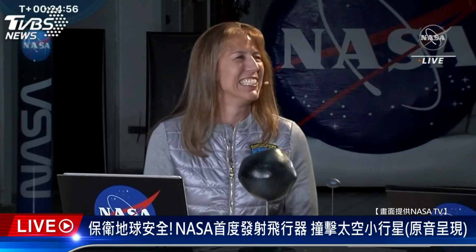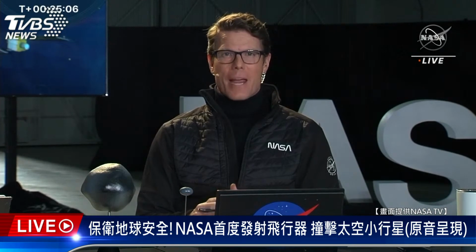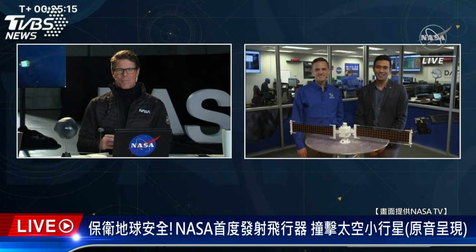Great job, Kelly. Most scientific spacecraft have lots of instruments on board, but for DART, there's only one. It's the camera on the front, and it's called Draco, or Didymos Reconnaissance and Asteroid Camera for Operational Navigation. For more about how this camera will help steer DART into the asteroid, let's go out to APL and Samson Rainey.